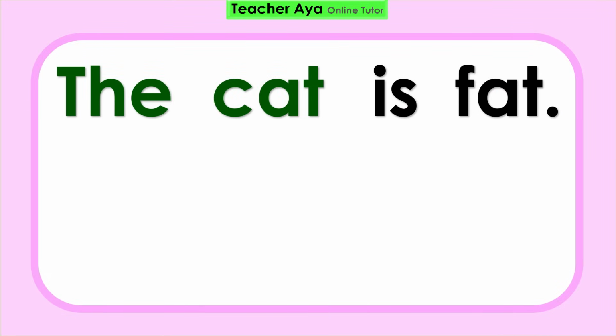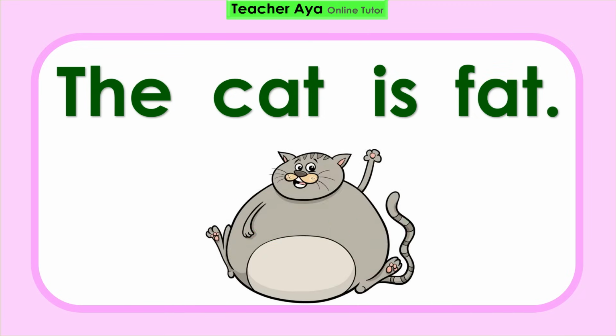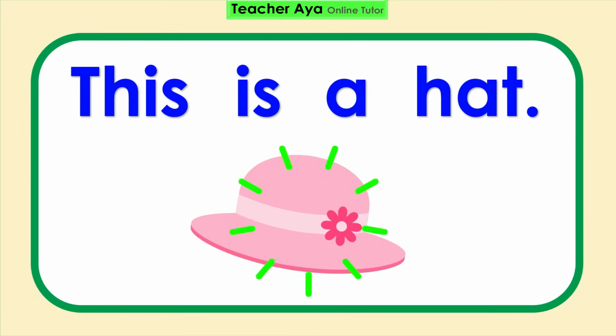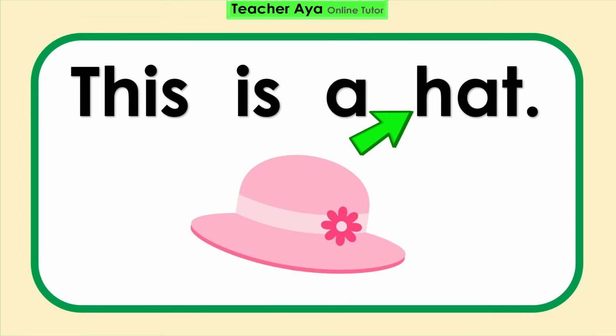The cat is fat. Again. The cat is fat. Your turn to read, children. This is a hat. Again, this is a hat. Your turn to read, children.